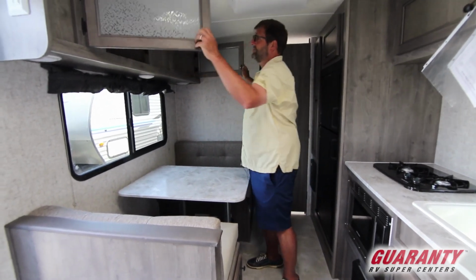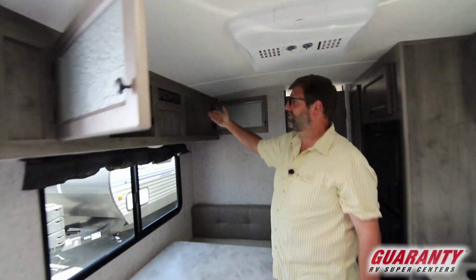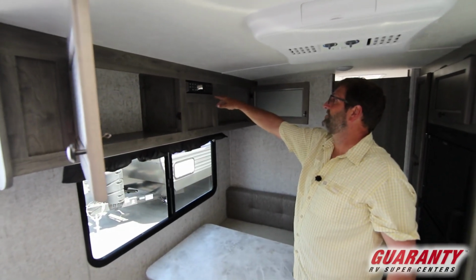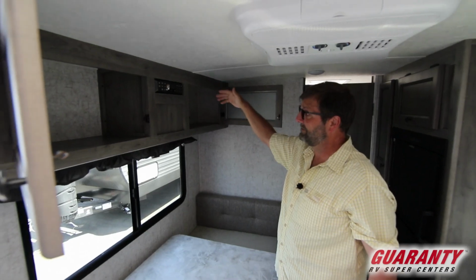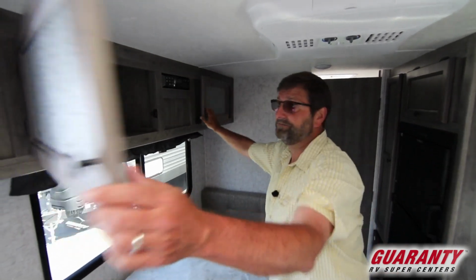And you can see up here also that we have nice big storage cabinets. And up here is your media center. This plays Bluetooth off of your phone. Of course, it's a stereo system. It does a lot of good stuff.